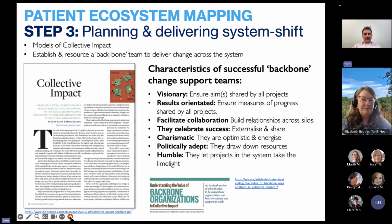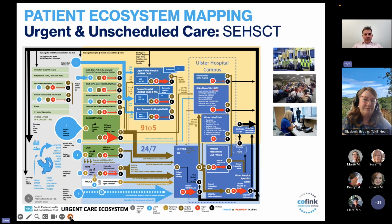Okay, so that's just an introduction to patient ecosystem mapping. Hopefully you understand what it is, roughly how you might create one of these maps and how you can use it. I've got a couple of little examples.